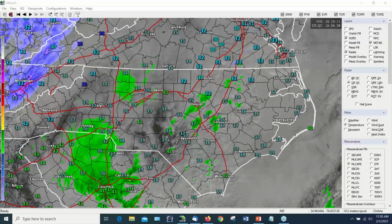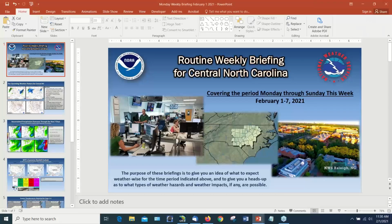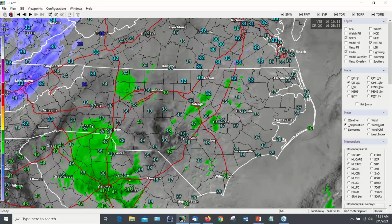From the National Weather Service in Raleigh, it's Nick Petro with your routine Monday morning weekly briefing for Central North Carolina. And basically, to quote one of our lead forecasters here at the National Weather Service, we found ourselves in a wintry pattern. So this briefing covers the period today through Sunday, the 7th of February. So back to this map I was just showing here.